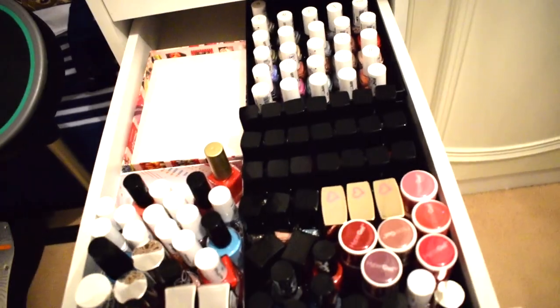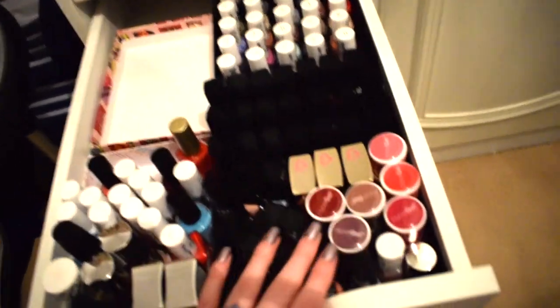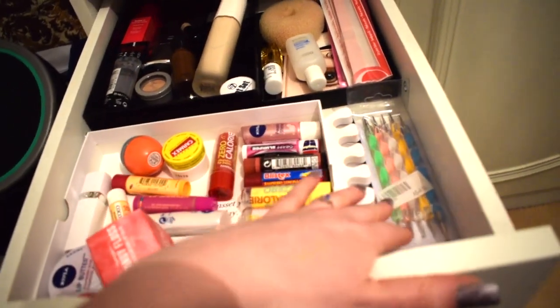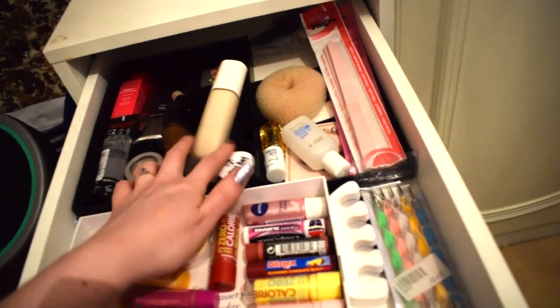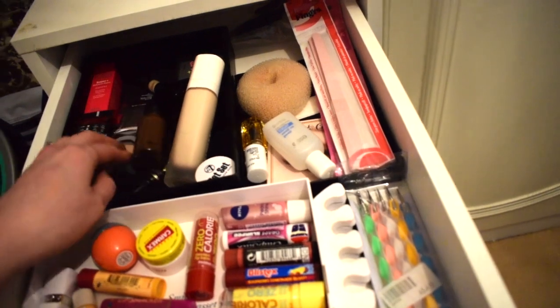In this drawer is my nail polishes. They're all Essie back there. These are all Avon here, and these are all just some random ones. And then in the very top drawer is my lip balms and some tools, some more tools there, and everything complexion. So foundation, primers, I've got my darkening drops in here, concealers, all that sort of thing.